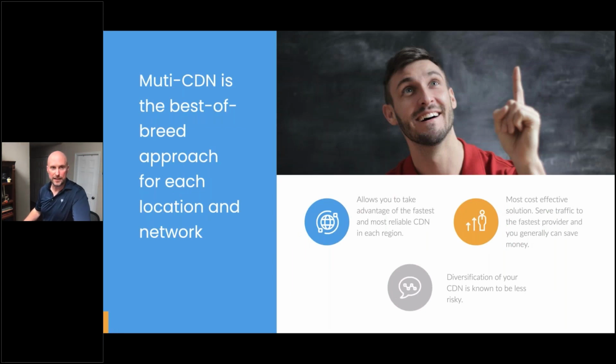In the multi-CDN approach that we're going to talk about, it's a best of breed approach for your location and your network, right? So we're going to allow you to take advantage of the most reliable CDN in each region. If this CDN is super strong in Europe, let's use it in Europe, but let's not use them everywhere else, right? But let's take the most cost-effective solution, right? You can pick a real expensive CDN and you can get a real cheap CDN underneath it, not cheap like in cheap quality, but just cheaper in cost. And you could offload that traffic where they're actually faster than the more expensive guy.